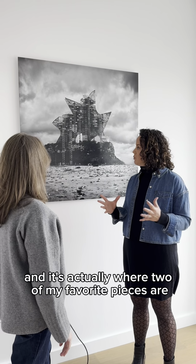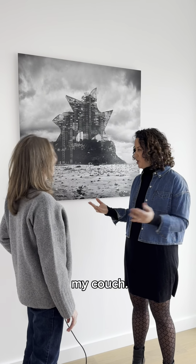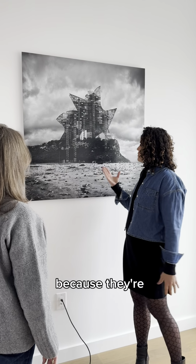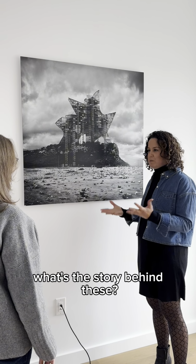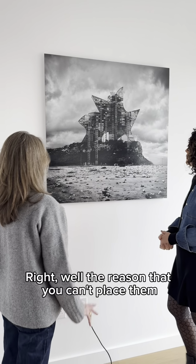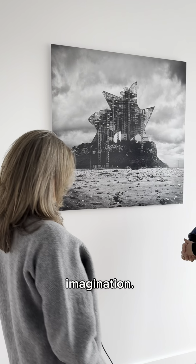Right now we're in the office/second bedroom, and it's actually where two of my favorite pieces are. I would love these over my couch. I love these because they're these photographs that look totally otherworldly, and I'm trying to place them. What's the story behind these? Right, well, the reason that you can't place them is that they come completely from the artist's imagination.